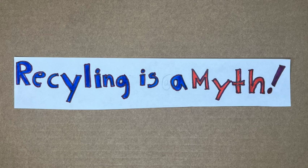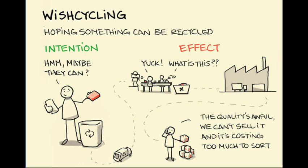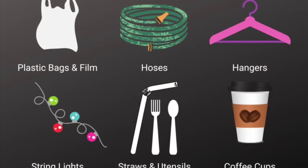But wait, recycling is not the answer. Recycling is a myth. Did you know that only 9% of all plastic is actually recycled? That means about 91% of plastic goes to the landfill. Some people call recycling wishcycling. Wishcycling is putting something in the recycling bin and hoping it will be recycled.